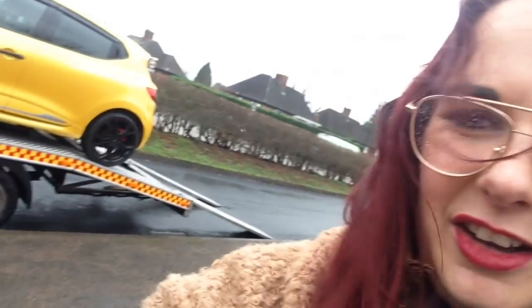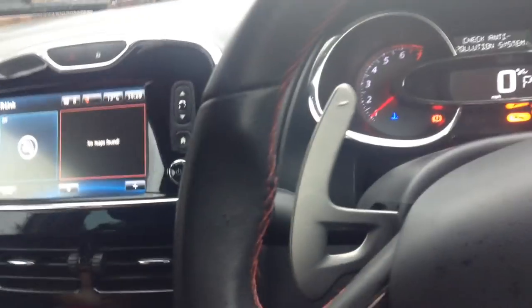I've got to drive the yellow car. Right, I'm in the yellow car. It's a Renault RS thing. It's very posh. Oh my god, it's like a spaceship. Look at all these dials. What are these?